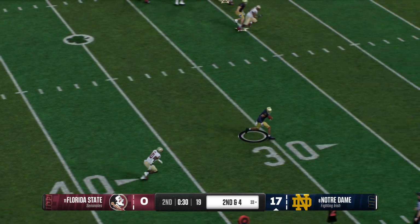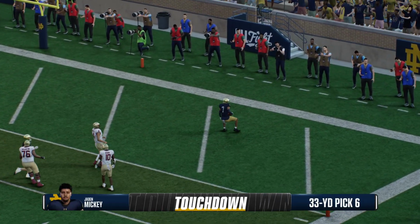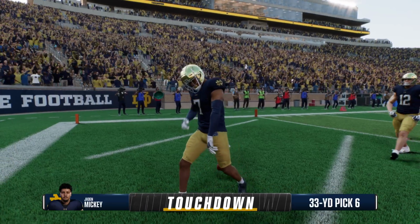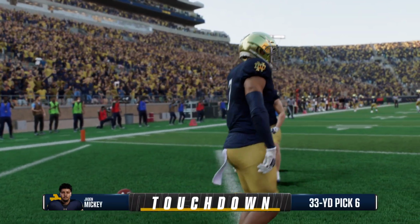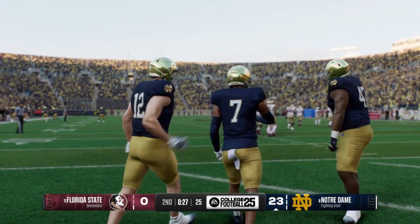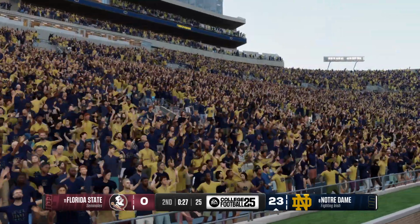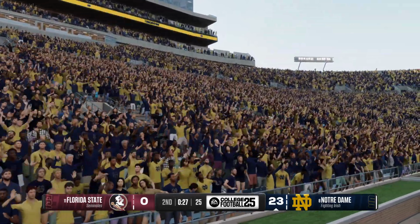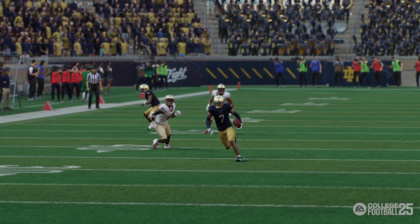Fires a bullet. Now it's picked off. Going the other way, and he's got room. And he's going to run it all the way back. Touchdown, Irish! Look, a lot of time left. There's a little bit of distance right now being put on the scoreboard. There is, but it's so awesome when you're a defense and you study all week about what's coming and what routes to be ready for, and then you jump the route and you make the plays and you just go get in that end zone. It is so beautiful.